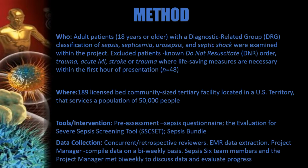What was the patient's diagnosis? When was the admission date? Did the patient transfer to a higher level of care? Did the patient progress from sepsis to septic shock? We also looked at Apache 2 scores, because we realized Apache 2 scores kind of looks at the severity of the disease. How likely is this patient to experience mortality?